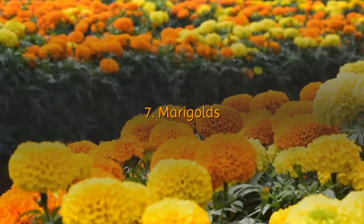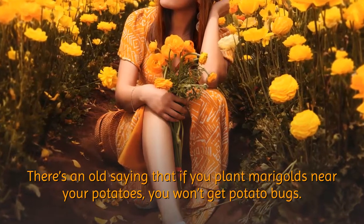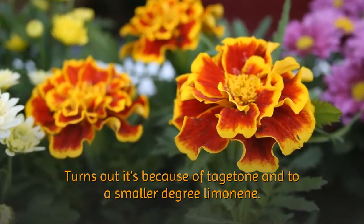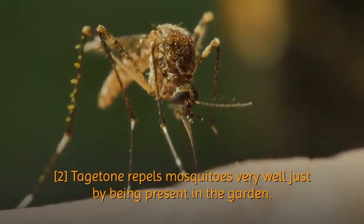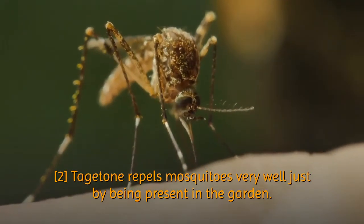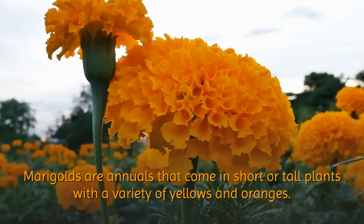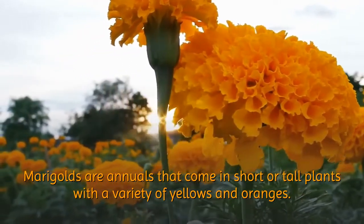7. Marigolds. There's an old saying that if you plant marigolds near your potatoes, you won't get potato bugs. Turns out it's because of tagetone and to a smaller degree limonene. Tagetone repels mosquitoes very well just by being present in the garden. Marigolds are annuals that come in short or tall plants with a variety of yellows and oranges.